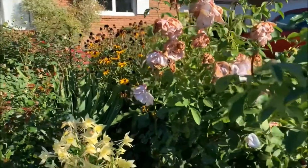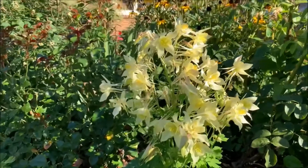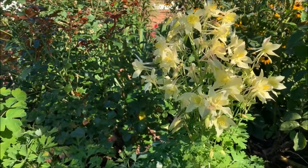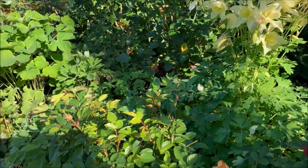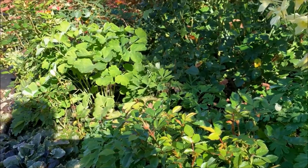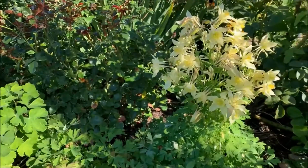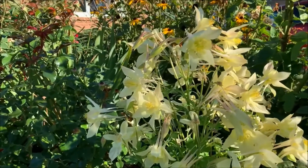And a wonderful surprise down here is flowers from the columbine that I planted late this summer. I procrastinated for a long time. I bought these columbines in the spring but wasn't able to plant them until summer. So they bloom during the cold weather. I wasn't expecting any blooms from them, but what a pleasant surprise indeed. Yellow columbines, my favorite color.